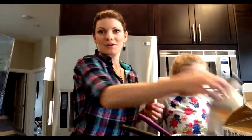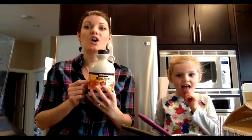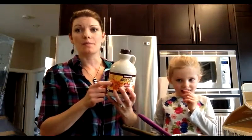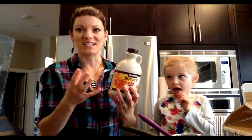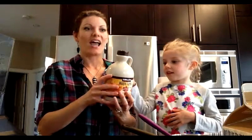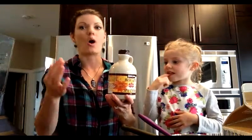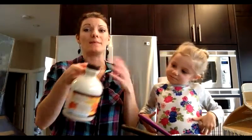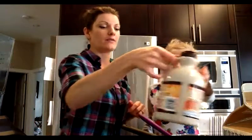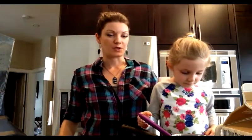Then what Brielle is eating right now is pure maple syrup. You want to make sure it is real, not the fake stuff. Most people get sucked in by the one that says no added sugar. It has artificial sweeteners in it. And artificial sweeteners, again, are going to contribute to weight gain, not weight loss, if that is your goal, and make you crave more sugary foods. So we want to make sure we're using real, authentic maple syrup.